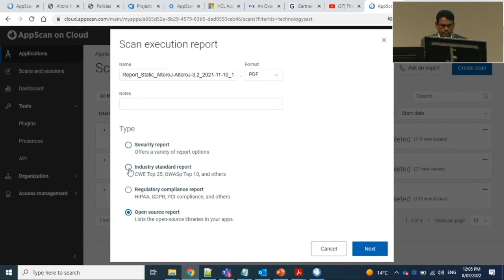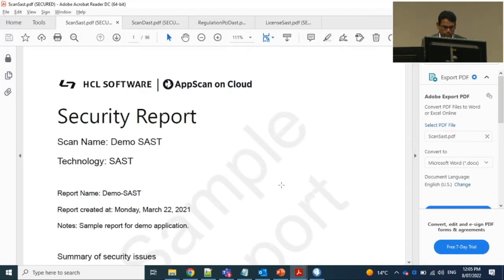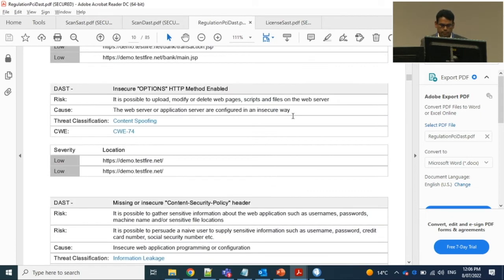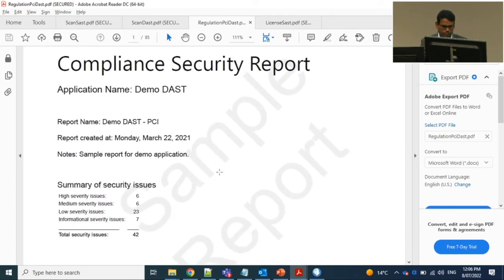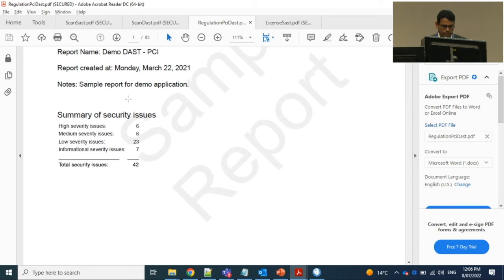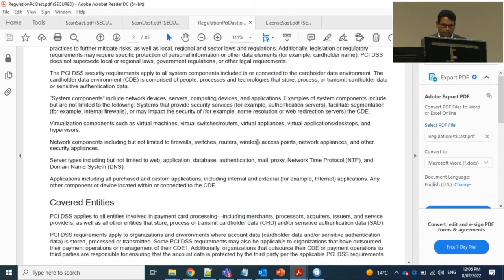For this example, I have that downloaded already. I'm not going to download it again as a sample. So let me take you through this one. If you download it, this is probably what you'll get to see. Here I've downloaded for all. This is for the SAST one, this is for the DAST, and this probably is for your regulatory compliance one.